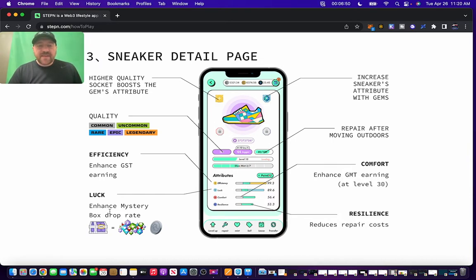Luck really has to do with enhancing your mystery box drop rate. Mystery boxes typically have these gems or GST in them, or both. And gems are useful because they can go in these sockets. If you got a regular gem, you could put it in this efficiency socket and you would earn 5, maybe 10% more with your efficiency. So you'd be earning more when you were exercising. If you had one in here, you would have more luck. If you had a gem for comfort, you'd have an increase in comfort. If you had it in resilience, you'd have an increase in resilience. So that's why gems can be useful. Right now, I don't use any gems, but that's obviously subject to change.